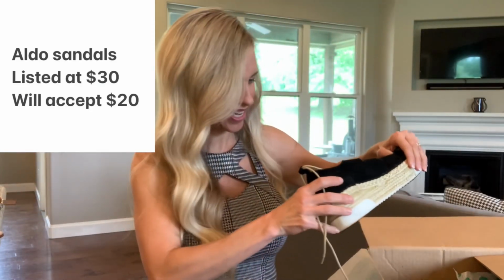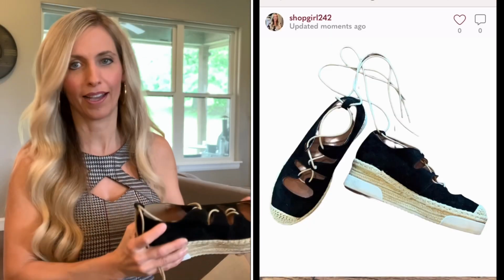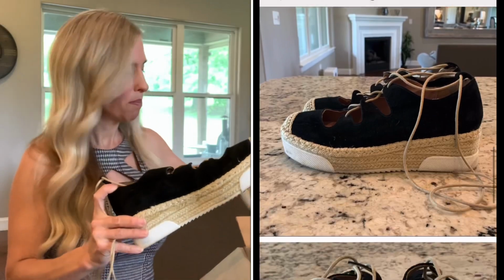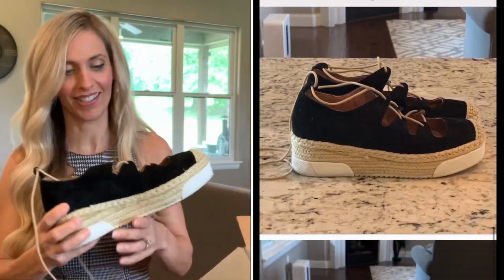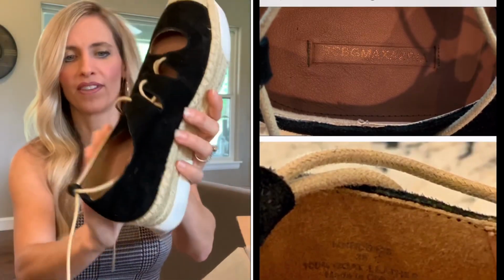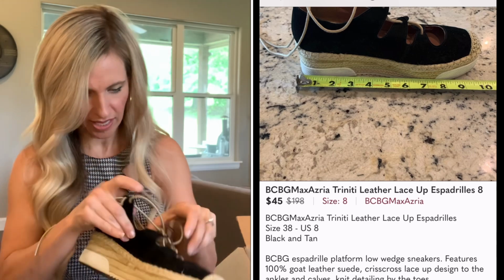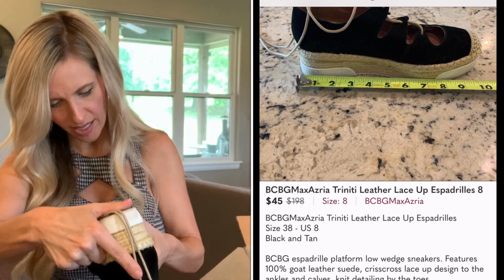Ooh, what are these? Oh, BCBG Max is, how do you say that? BCBG Mac, how do you say that? BCBG Mac, I'm not sure. BCBG Max Azria, I think that's how you say it. Those are kind of different. And they feel like suede. I have no idea how these will do. They look like a pretty decent size. They're not too teeny tiny. Boy, I'm having trouble finding sizes today.